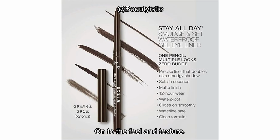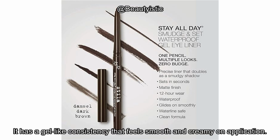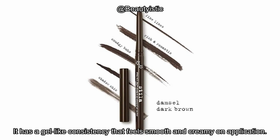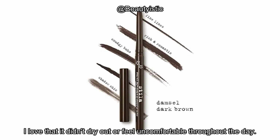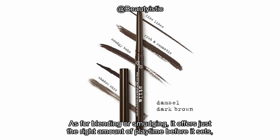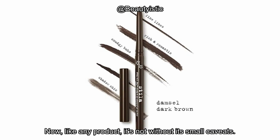On to the feel and texture. This liner glides on easily, with no tugging or pulling at the delicate skin around the eyes. It has a gel-like consistency that feels smooth and creamy on application. I love that it didn't dry out or feel uncomfortable throughout the day. As for blending or smudging, it offers just the right amount of playtime before it sets, so you can create that perfect smoky look without worrying about it setting too soon.